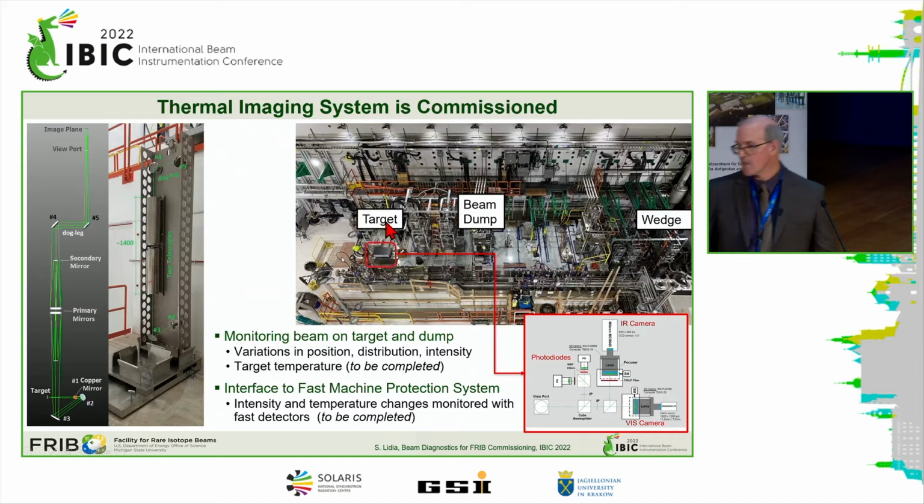The layout is shown here. We have beam splitters, and then there's an IR as well as a visible camera. And then we also split into two photodiodes that are used for fast optical pyrometry, looking at essentially the health and the status of the target itself, and that's then attached to fast MPS systems.